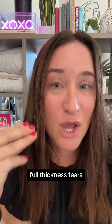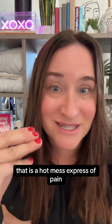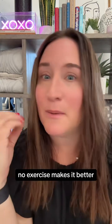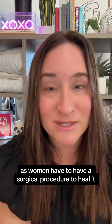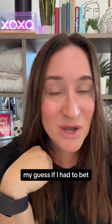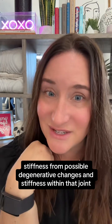full thickness tears. When the patient gets a full thickness glute med or glute min tear, that is a hot mess express of pain. They have a significant limp. Nothing makes it better. No exercise makes it better. PT does not make it better, not usually. And oftentimes those women have to have a surgical procedure to heal it. So a frozen hip, my guess, if I had to bet, would be a glute med issue with hip stiffness from possible degenerative changes and stiffness within that joint.